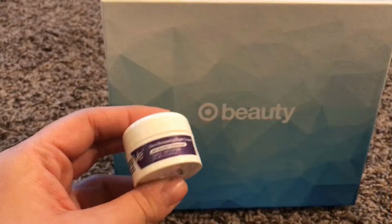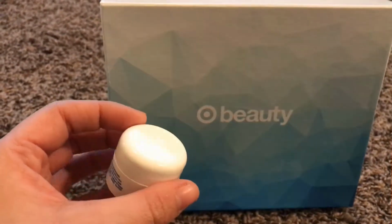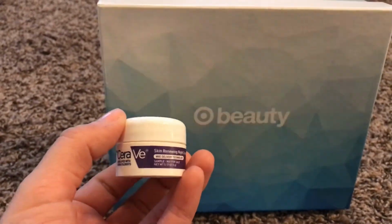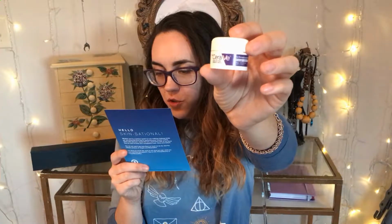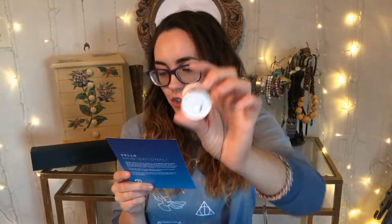Next thing is from CeraVe, a skin renewing night cream. That's kind of neat. I've never tried a night cream or anything before because, as we've explained, I am way too cheap for this kind of stuff. So this is especially designed to work with your natural circadian rhythm to help restore skin's barrier overnight. Wake up a refreshed, renewed you. Apply around the face in small dots, then gently smooth onto skin until thoroughly absorbed. Use nightly before bed. Okay, that's kind of neat.